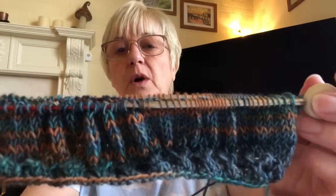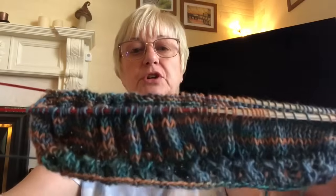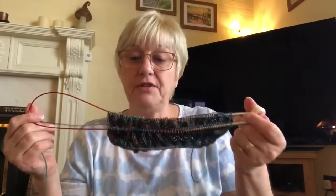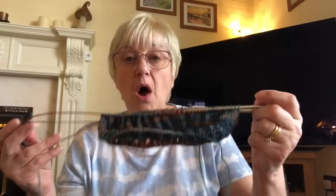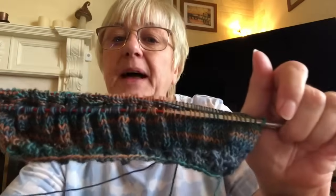So the next row that I'm going to do now, I have to increase a lot more stitches. So I'm hoping then it's going to go in the round. Because the pattern advised to get a 30-inch cord, and well, this is a 32. I haven't got a 30-inch cord. So I'm hoping, well, it's got to get bigger than that because it's got to go round me. And I'm quite a busty woman, so it's going to have to go round me.